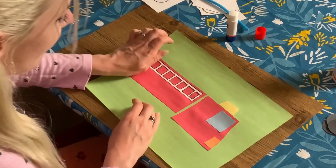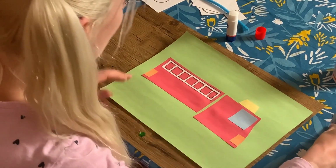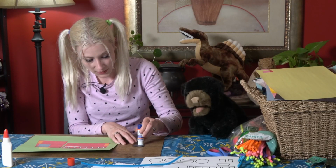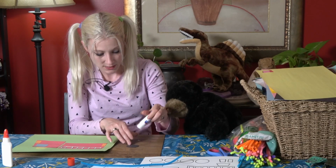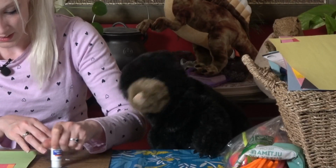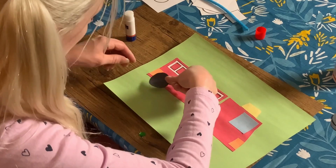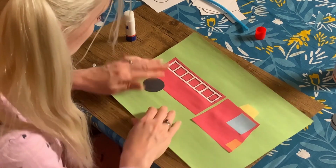So we got those guys, and now we're gonna put our little wheels on the fire truck. And it's nice, a little bit of glue. Now I'm gonna put one here. Ah, there we are. Yeah.